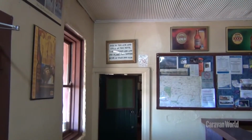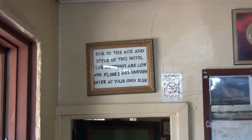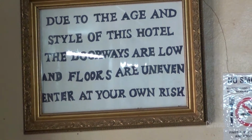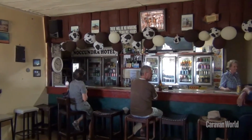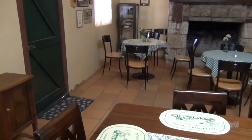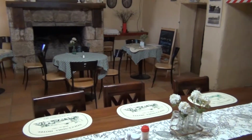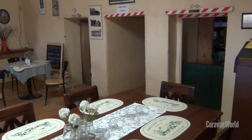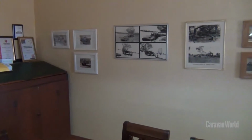We're inside the old Noccundra Hotel, which was built in 1882. Denise has joined a couple of others at the bar, and I'm about to join up. The feature of the dining room is the fireplace and of course the low doorways for the smaller people in those days. The dining room is surrounded by old photos.